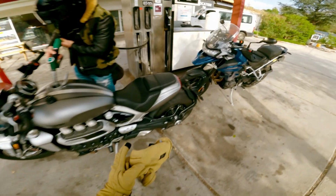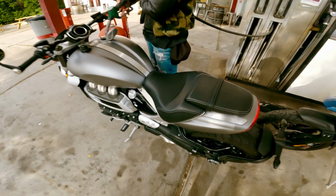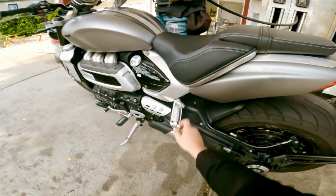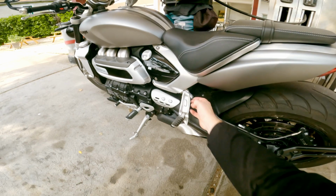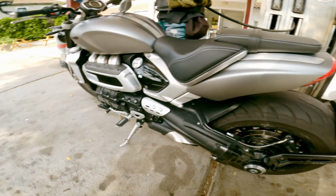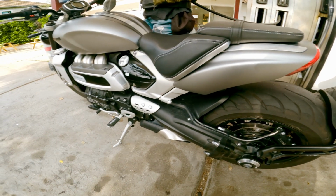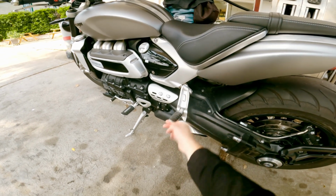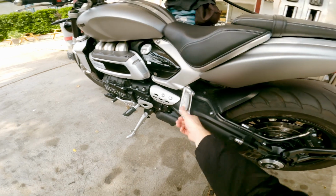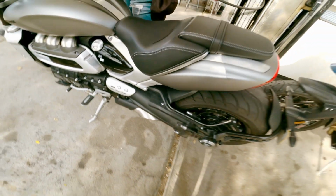The other interesting thing is those. Probably the nicest design of passenger pegs I've ever seen. Look at that. So satisfying. So props to the designers for that.